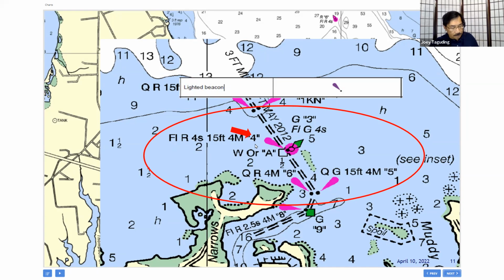Basically, this is a light. It's a lighted beacon, and that's what the magenta exclamation point is pointing to and showing. It's a flashing red, 4 seconds, 15 foot height, 4 mile visibility, and the number on it is a number four.